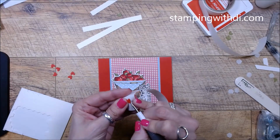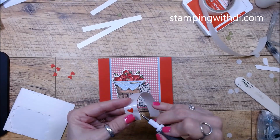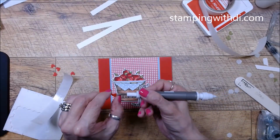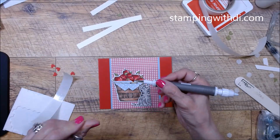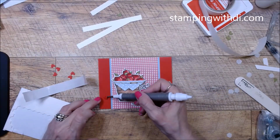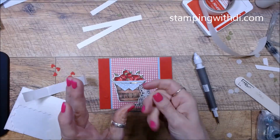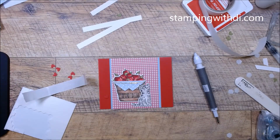Now these hearts this time I put with glue dots, so they'll stick out a little bit, but you do have to push the, I have ink all over my finger. You do have to push the, I'm gonna wash my hands, hold on. I'm just gonna get something, a mess somewhere, I just know it.